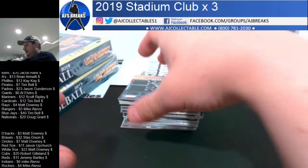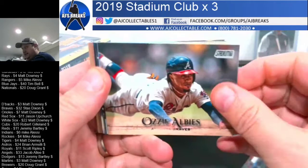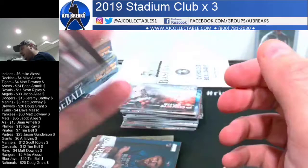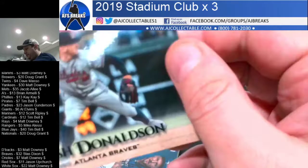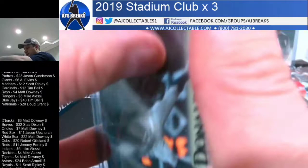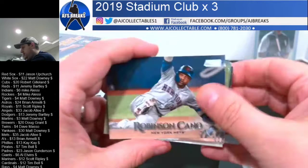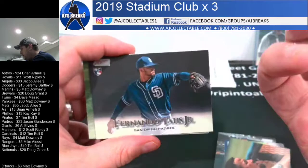Josh Donaldson, Ozzie Albies, Jesus Aguilar, Anthony Rendon, Odor. Josh Donaldson is going to be our black foil to base. That is a good auto to start with. Reed Foley rookie. Scotty looking tall. Robinson Cano. Jose Abreu. Kevin Newman rookie. Got a Fernando rookie. Your base.